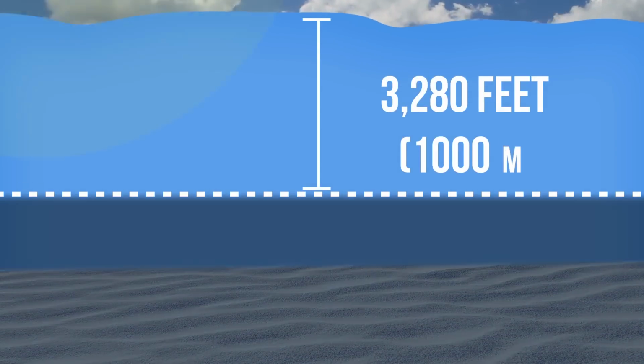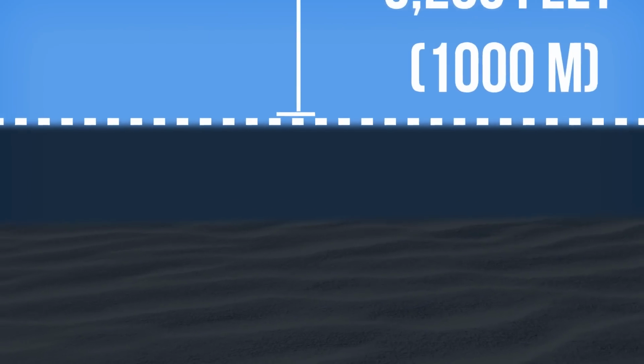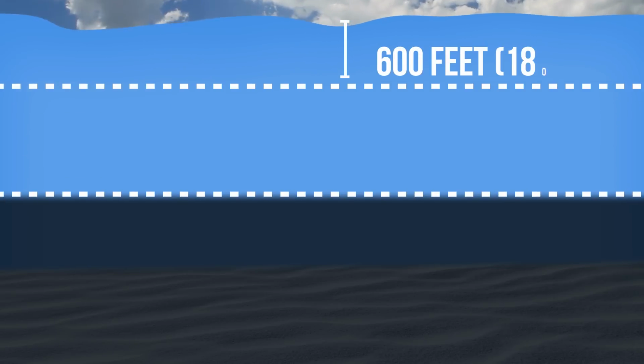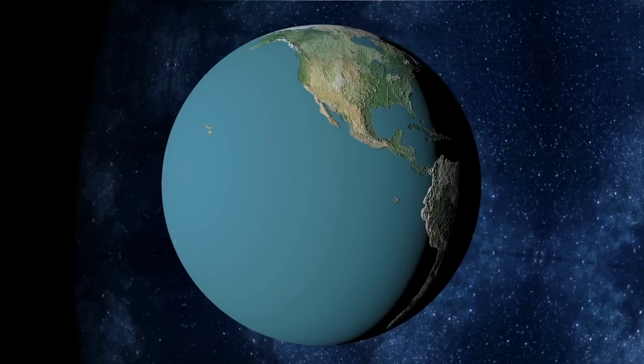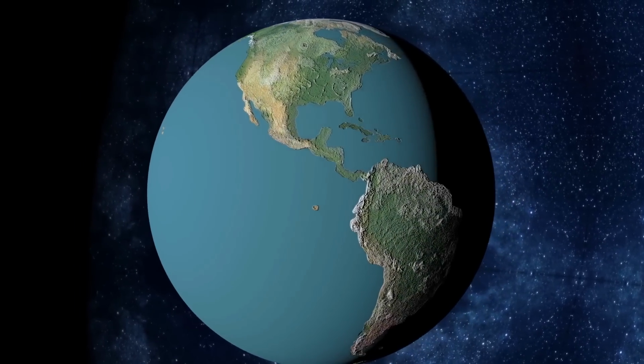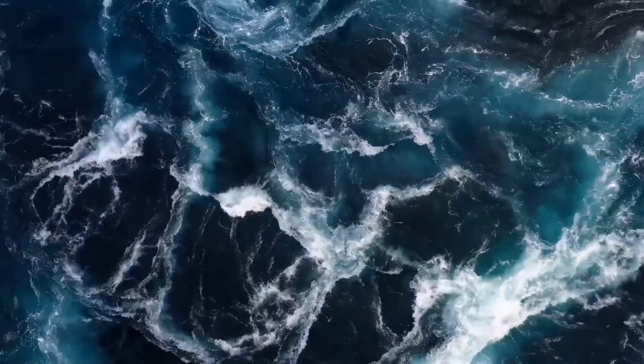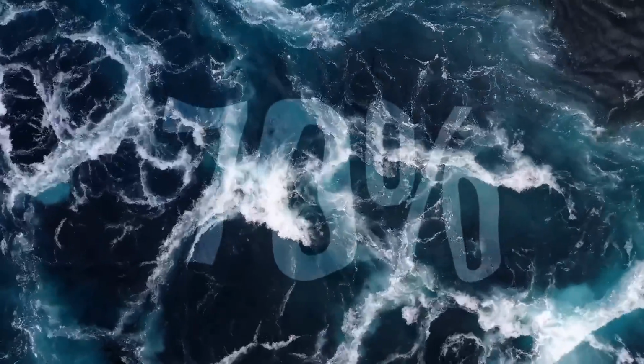Light waves can still enter at 3,280 feet, even though it's in a very small amount. So all the mysteries hidden below that point remain in total darkness. The actual illuminated part of the ocean goes until 600 feet. Even though the sun gives us light, most of our planet is dark all the time. It's all because of the oceans, covering over 70% of our planet.